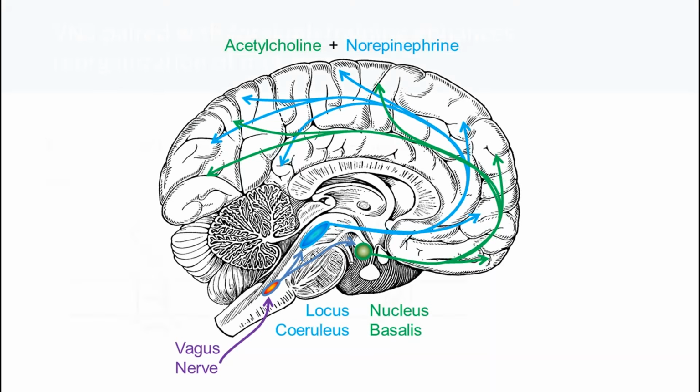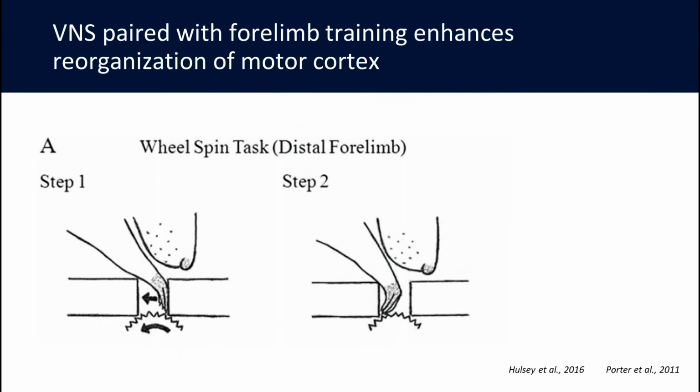So we tested whether we could use vagus nerve stimulation paired with motor training to enhance motor plasticity. The way we did that was we trained animals on a wheel spin task where the animals were challenged to reach through a small slot in the cage and spin a wheel, and this primarily emphasized the use of the digits.